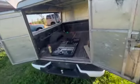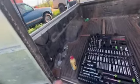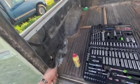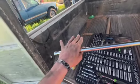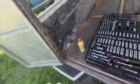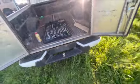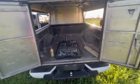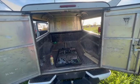My only concern for this thing fitting on the bed is the height from here up to here, because it's so much different. The Tacoma's bed sits higher up. It probably sits a couple inches higher. So worst comes to worst, I might have to take the bumper off the Tacoma. That's fine, because I'm building a tube bumper for it anyways eventually. But yeah, let's get started pulling some bolts out.